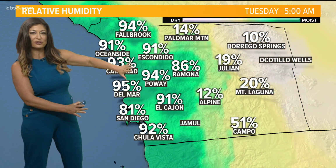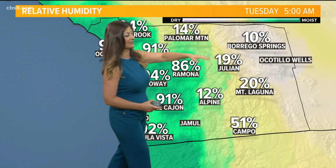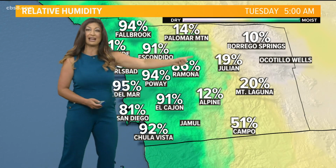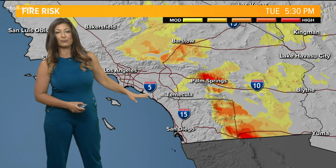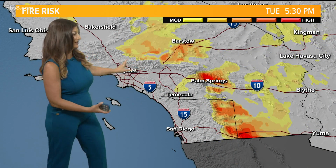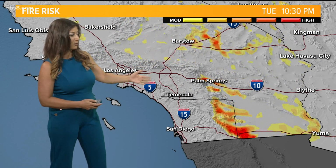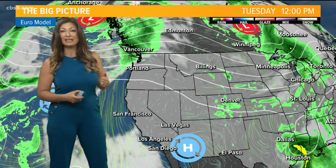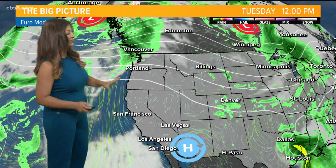And we feel the moisture in the air because of the marine layer on this side of the mountains. On this side, it is very dry. And I show this to you because typically this would be our least dry time of the day. So by this afternoon, we could be well into the single digits when it comes to relative humidity numbers for the mountains and the deserts. And that's why you see across Southern California, the fire risk going up by about 4 or 5 o'clock this evening into the overnight hours. Our fire risk will be elevated because of the dry factor and that heat too. The heat's still lingering in our deserts.